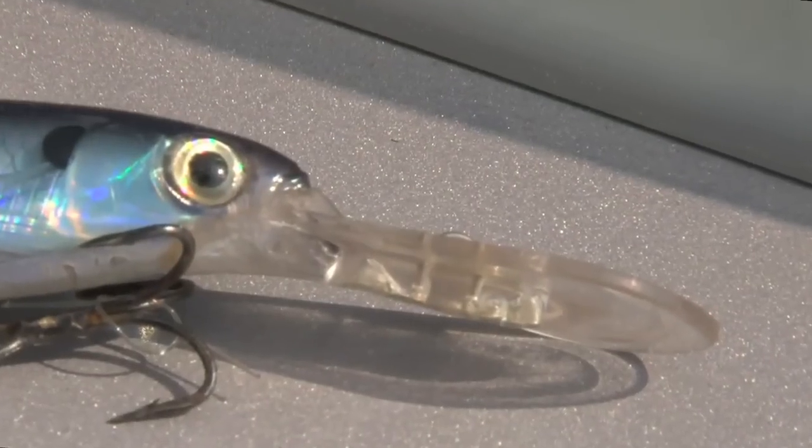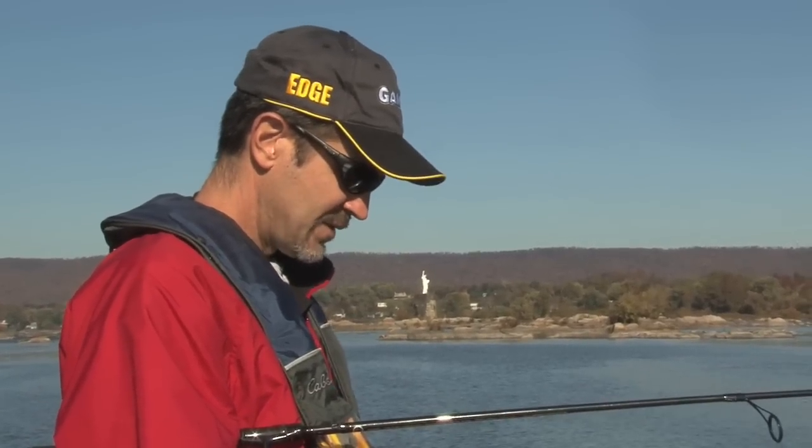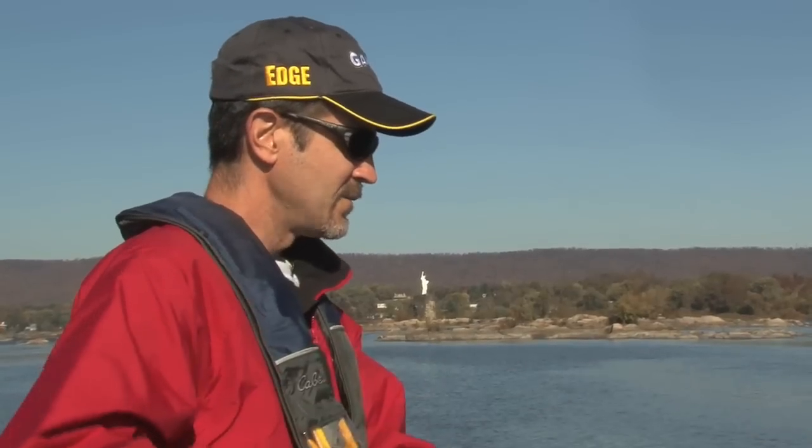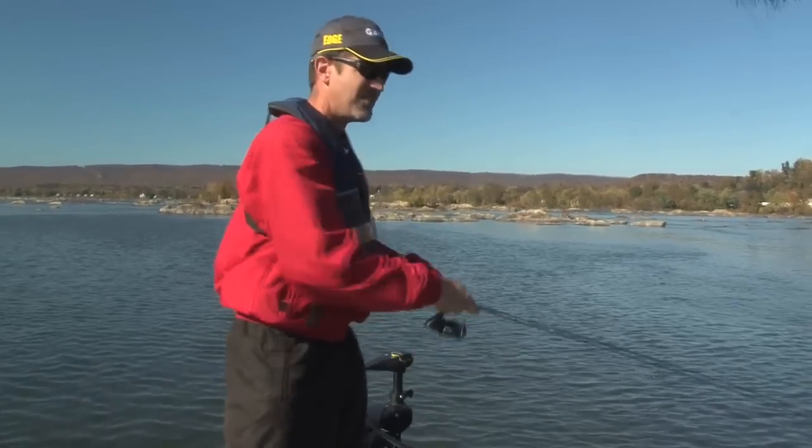I tend to have more confidence throwing one with a deeper bill. I just think a lot of those fish, those less active fish that aren't gonna come up to eat the jerkbait when it only gets down 4 feet, if it gets down an extra 2 feet, they might be more prone to grab a hold of it. We'll see.